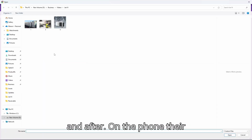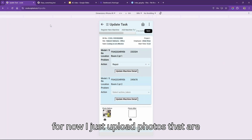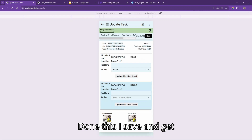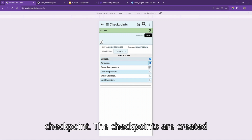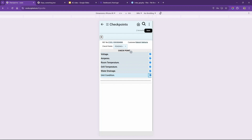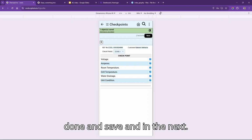On the phone, their camera will start so that they can take a picture, and on the PC, for now, I just upload photos that are there in my computer. Done this, I save and get to the next page where I entered the checkpoints. The checkpoints are created based on the nature of the complaint. Select all of them and then mark this as done and save.